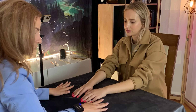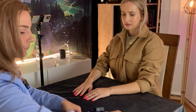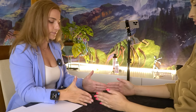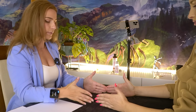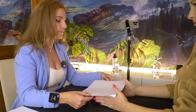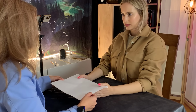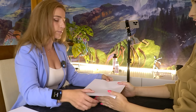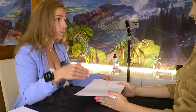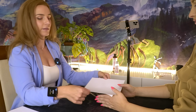So now I want you to try something with me. Can you have your hands like this? Again, put the thumb up. I will slide a piece of paper between your hands, and I will just try to take it away, pull it to me, and you will try to hold it there. Okay, perfect. You can release now. Wonderful.